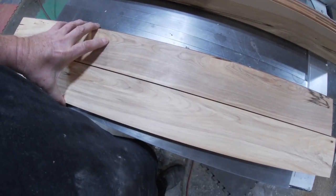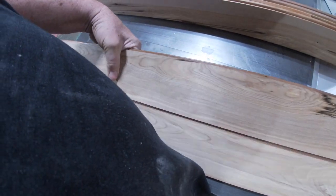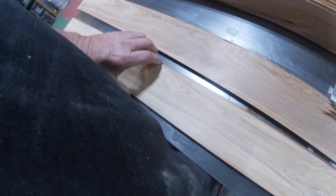That's actually pretty nice. Pretty nice piece of wood. That's going to look good. Anyways, I got distracted. Squirrel. I think that's the way it's going to be.